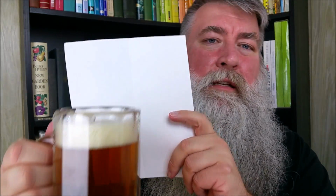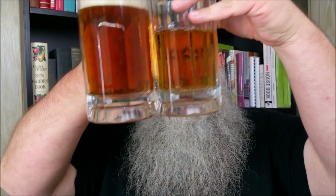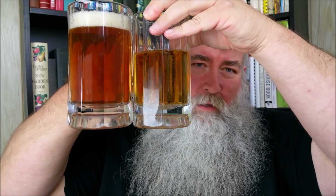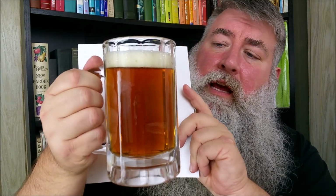All right, let me trade hands here. I'll put this up so you guys can see the nice color. Can you see the difference? They're very similar. The fuller one is obviously the beer, and the lighter one is the cider. All right, one more time for the folks at home. You guys can see that.